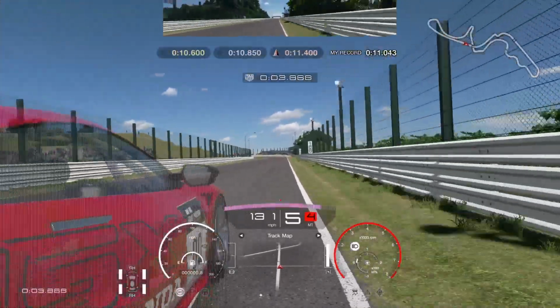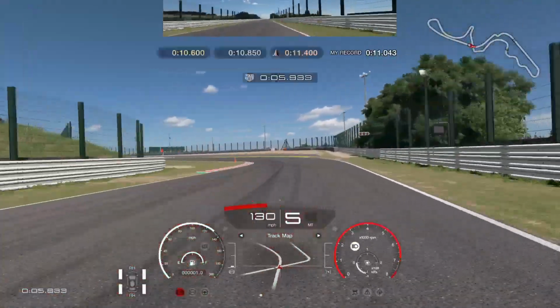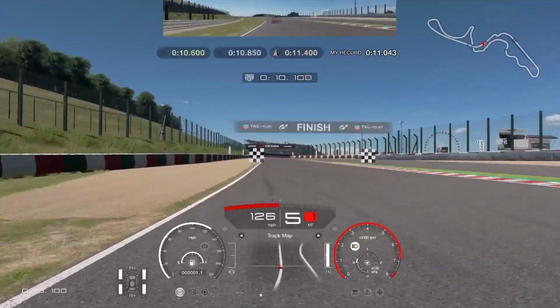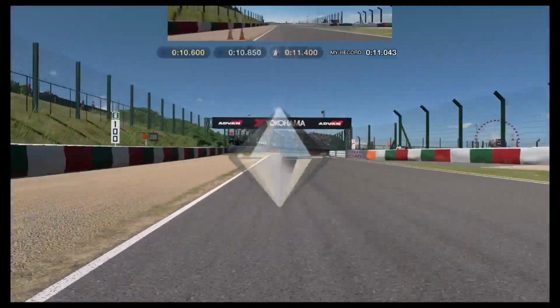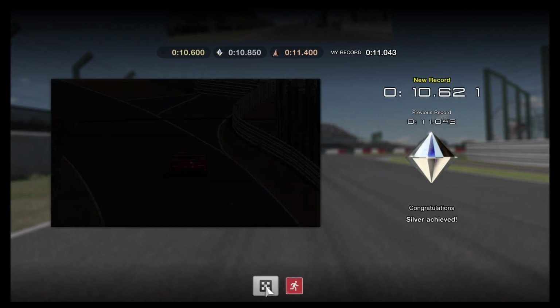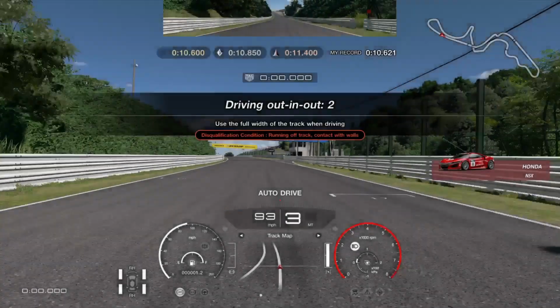We need to get a little bit faster. Oh god, that ain't going to work. Oh god, just trying to hold it around that turn. Oh, we managed to get away from our ghost. And that was a little bit better. So that was progress. We've gone bronze, silver. Let's see if we can go third time and get the gold.